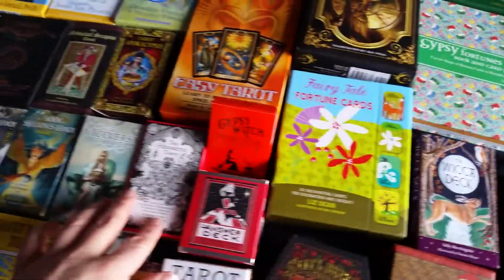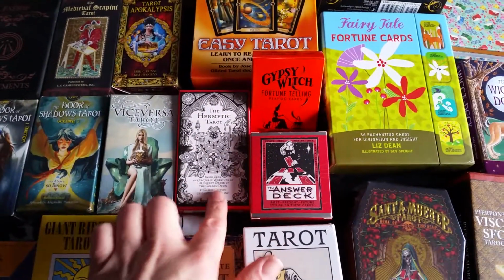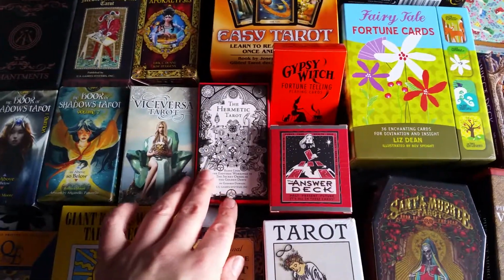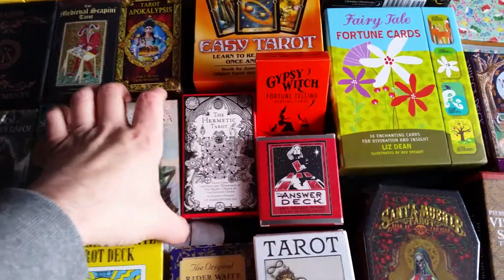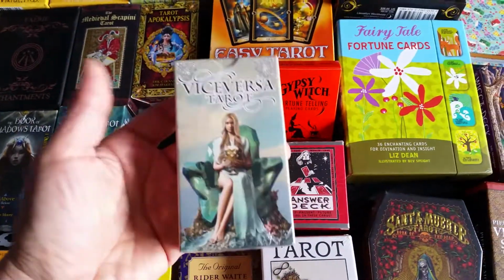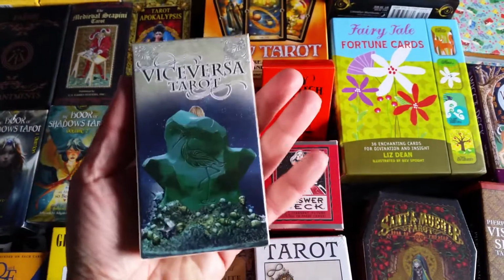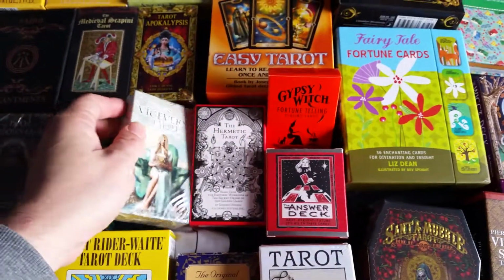The Hermetic Tarot, love this deck. Not too hot on the quality of some of the drawings, but you know. Little bit disappointed, but then again, I do get a little bit disappointed with certain decks. But definitely worth having. Now, Vice Versa Tarot. Are you getting where this is going? You see the front of the card, and you literally see the back of the image. Haven't opened this because that has to be reviewed.